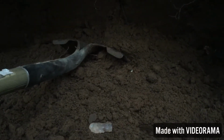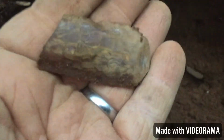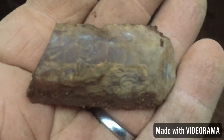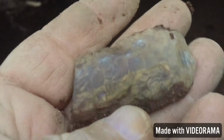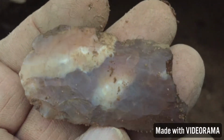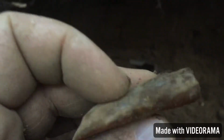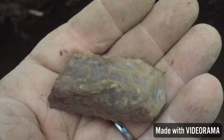Okay, everybody, I just came up on something here. I dug it out, and I grabbed it before I even knew what it was. I want y'all to see this. This is a knife, or was a knife. And when I get it cleaned up, I'm gonna have to show y'all the flaking in this thing. I don't know what this material is, but it's unbelievable. And it is translucent. But the flaking in this thing, this would have been spectacular. But I'll get it cleaned up after a while and show you guys. All right, later.